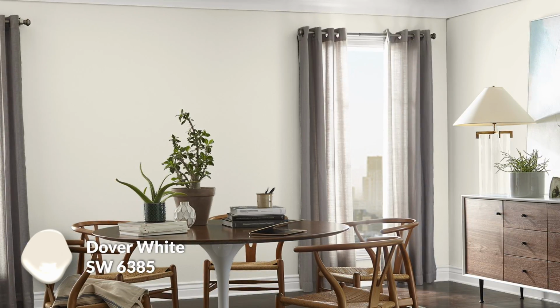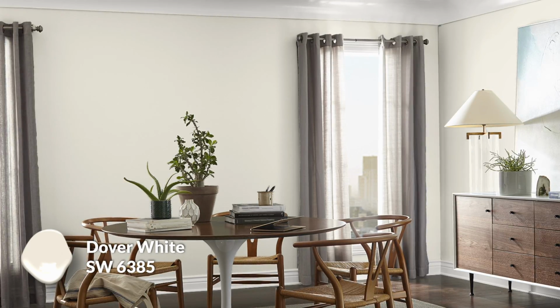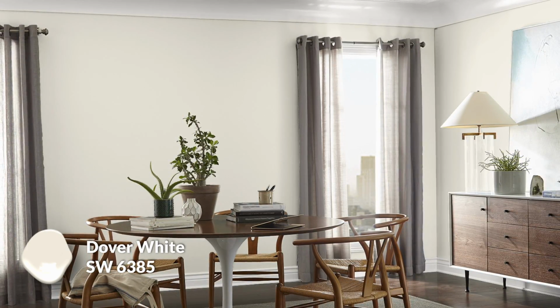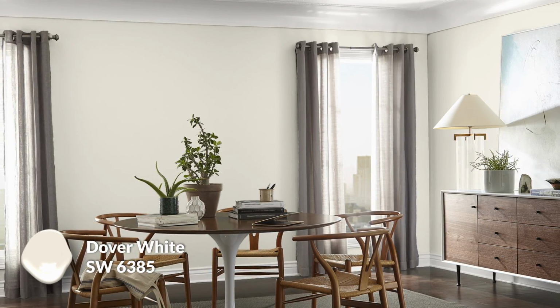warm creaminess present. You'll really notice a lot more of the gray in Drift of Mist when it's next to Dover White. So this gives you a more understated gray option and a more uplifting, brighter, warm white option.